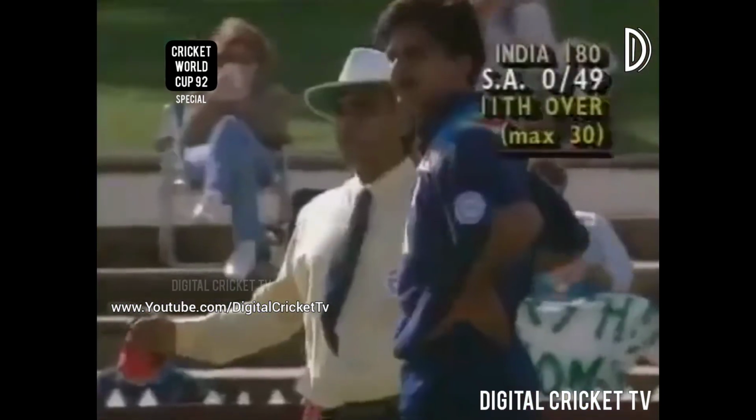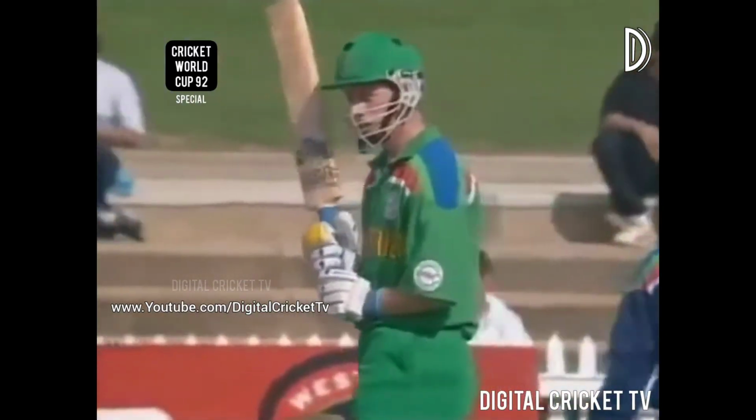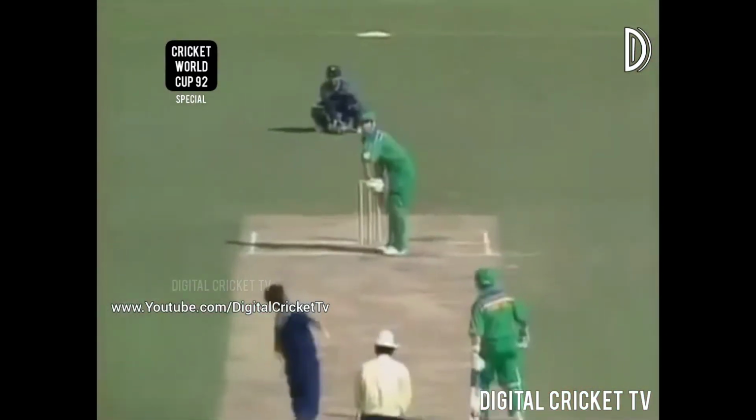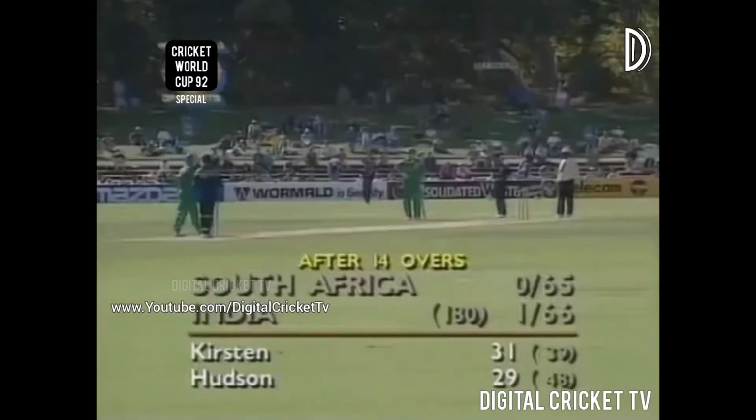Srinath being expensive here, he's been something of a disappointment to the Indians in the World Cup. Rather inconsistent, and here too short. Andrew Hudson had actually missed 3 or 4 attempted pulls before this one, but this time he's latched onto it very firmly indeed. Hit it up, high over the mid-wicket, and one bounce into the crowd.